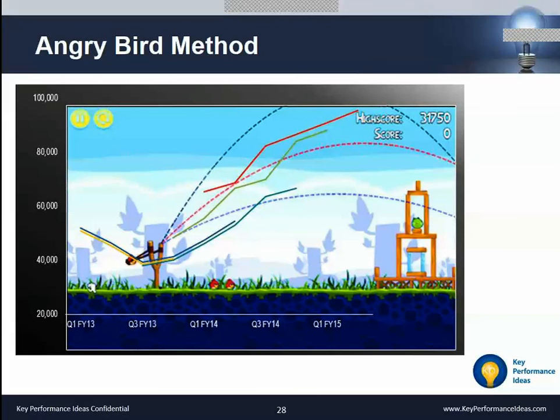So this I call kind of the Angry Birds approach. Each time you do your forecast, you get a little bit closer, you get a little bit better, you know what you're doing more, you know what your drivers are and what those values should be. So each time you get a little bit more familiar with the whole process and the calculations, and you do a better job of forecasting each time.